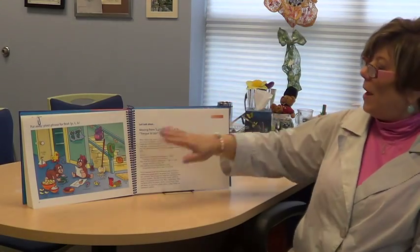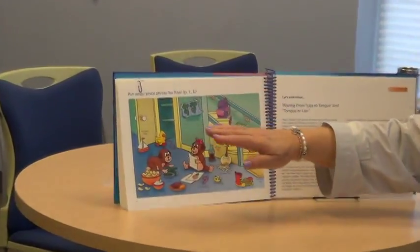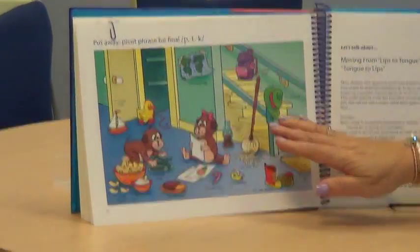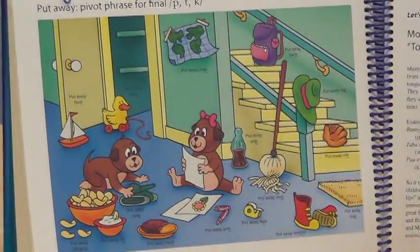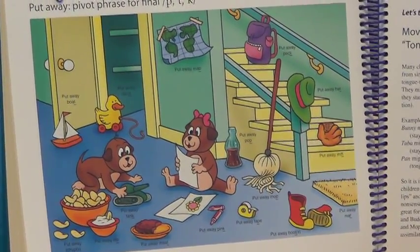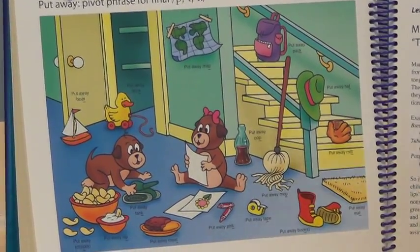And then we might want to focus on some final consonants because they're usually left out by children who struggle to speak or have childhood apraxia of speech. We're going to only focus on voiceless consonants P, T, and K in this particular workout. We can talk to the children about, oh, what should Bobby and Betty put away? Because they made a big mess in the basement. Oh, they should put away the pop. And we're going to talk to them about put away pop.